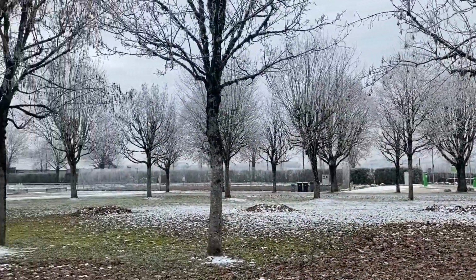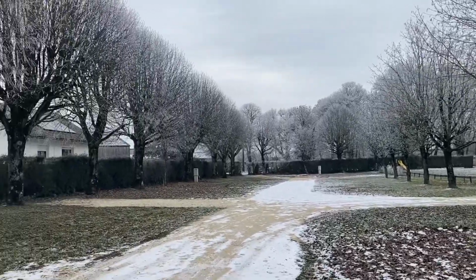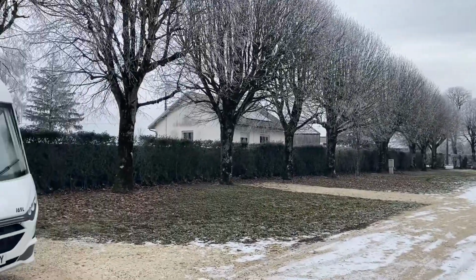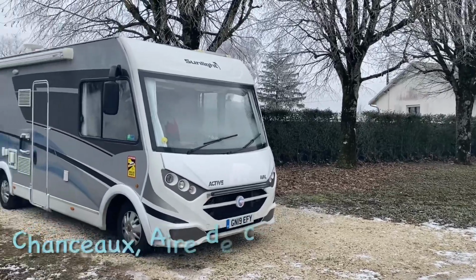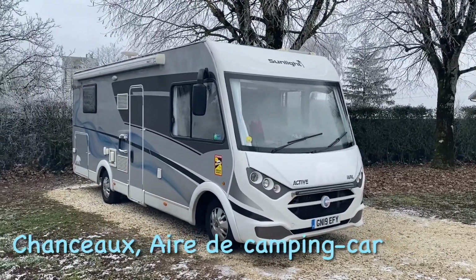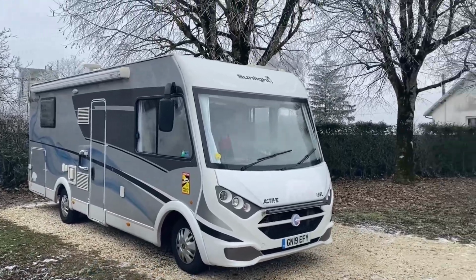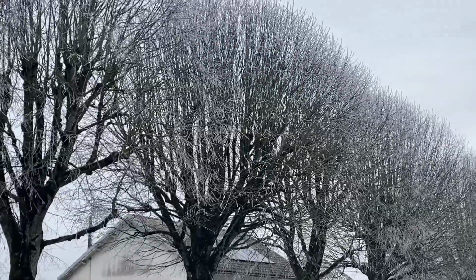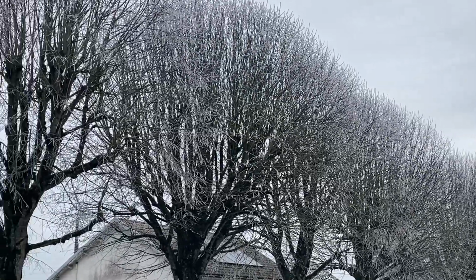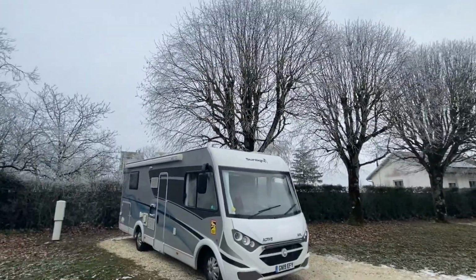Bonjour. Well, it's still freezing cold. It was about -6 last night. But this is the place that we stayed in. It's in Chanceau. It's deserted. There's just us. So it was very quiet last night. Look at the trees. Just absolutely frozen. It keeps falling off the trees on top of the van. I keep thinking it's snowing again, but no, it's all right.